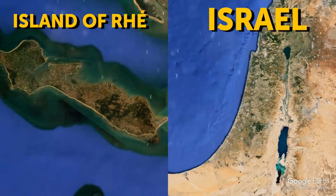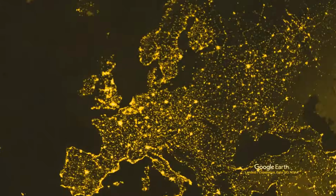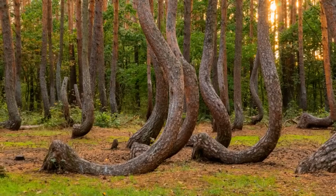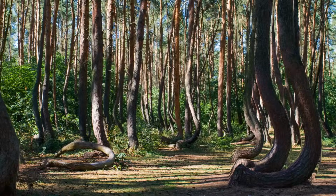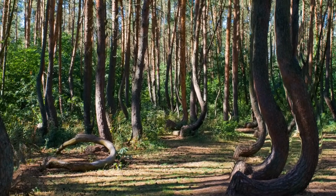The following sight will either give you goosebumps or make you marvel at its weirdness. I'd say it depends on the time of day you visit. Next to the small town of Gryfino in Poland, you'll find a very unusual sight, a pine tree forest where each tree is bent at its base. If you visit during the daytime, I guess you'll be fascinated by these trees' sharp 90-degree curves.